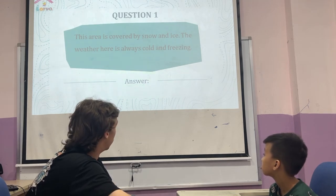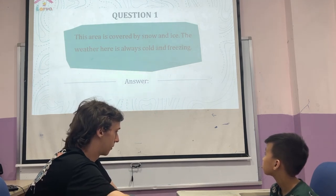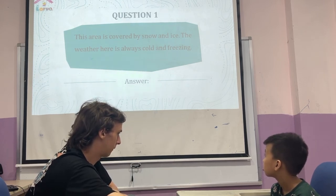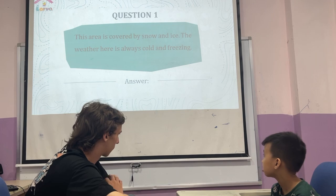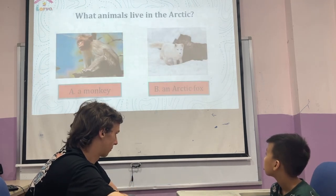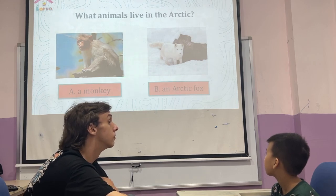This area is covered by snow and ice. It's freezing and cold. What area is this? The Arctic, the opposite. That's right. What lives there? An Arctic fox. Very good.